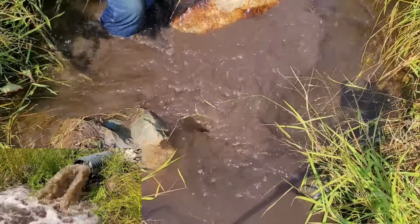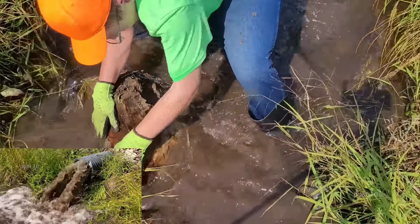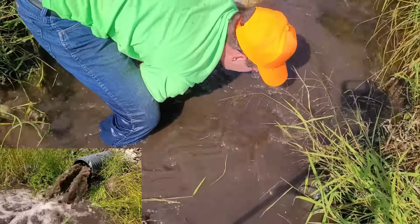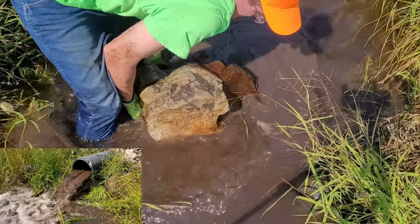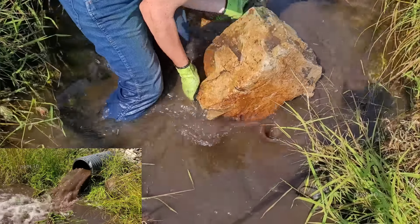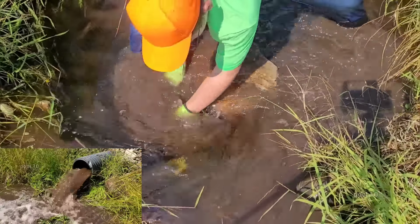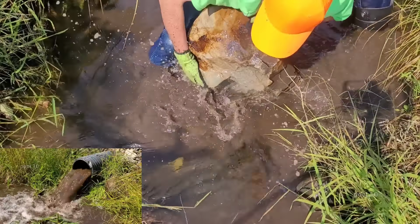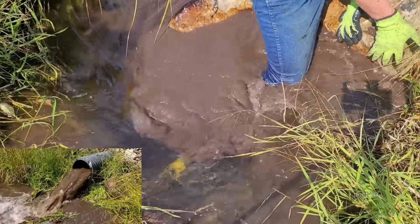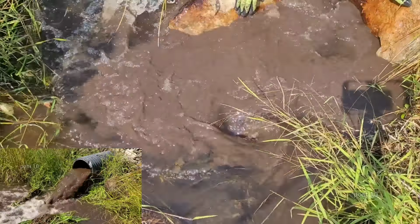I'm gonna roll that rock back out of the way a little more. Maybe we can get this one out too. One, two, three. A heavy rock. Out of the way. Let's roll this one a little more.